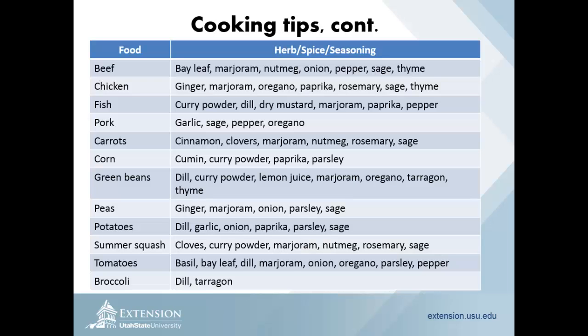This list is one I compiled from a couple different fact sheets, one from the University of Missouri Extension and the other from Kansas State University Extension. Links to both and all of the other fact sheets I used in preparing this video are available in the video description below. I really like this list because it shows the variety of things you can add herbs and spices to, and what kinds of flavors might mix well together.